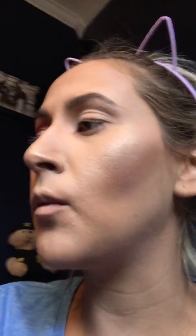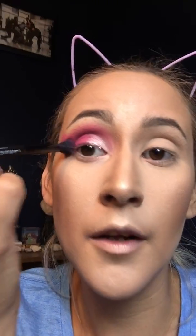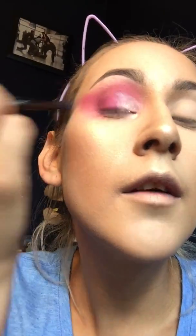This stuff dries down very, very fast. So you have to be careful. You have to work quickly, or else it'll dry on you. So we're going to go back in with Star Power, which is that pink shade, and fill in here. See, I just made it more vibrant. I just want a whole huge blowout here. And that is what we got. Just crazy.